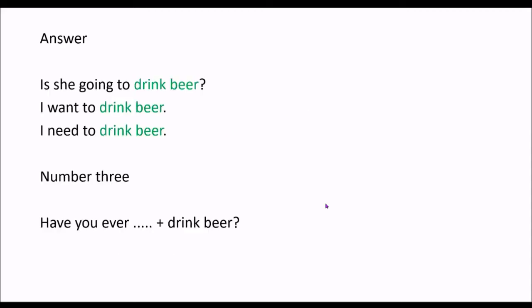Yeah. Is she going to drink beer? Combines with type 1. I want to drink beer. Type 1 again. I need to drink beer. Type 1 again.